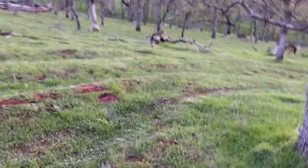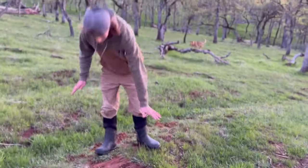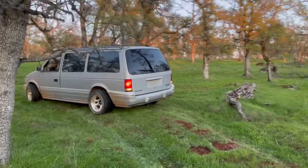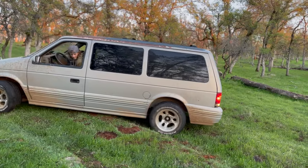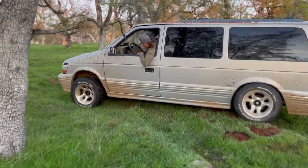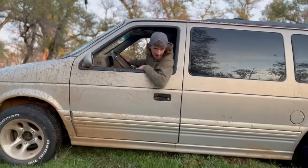Perfect for grading. Look at that. See that little knob right there? Smooth it right on out. I got an idea, hold on. Sure, I just heard air coming out of the tire.